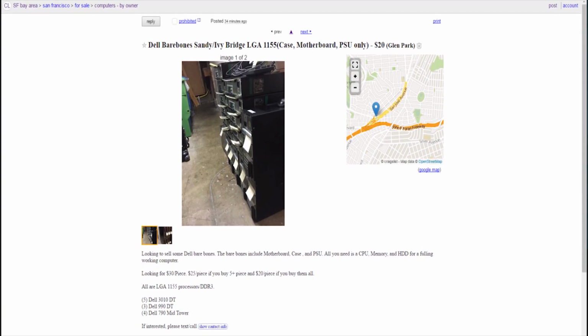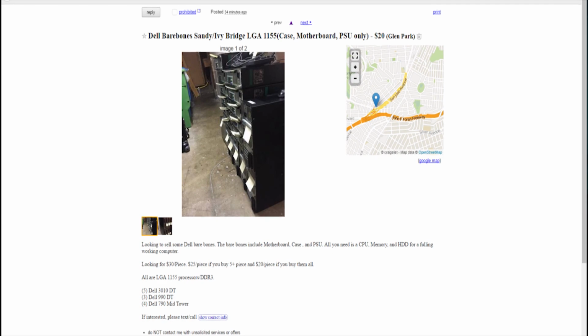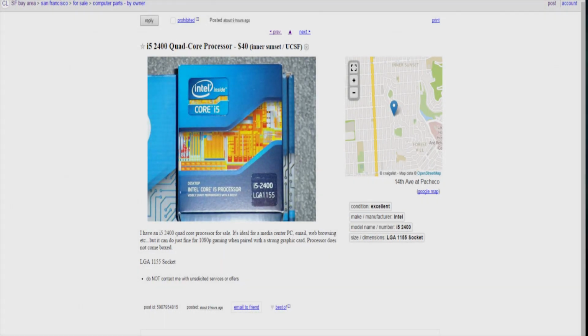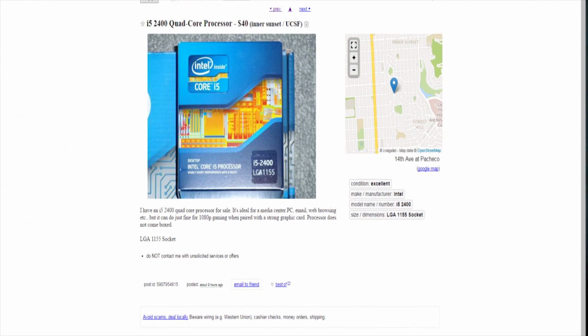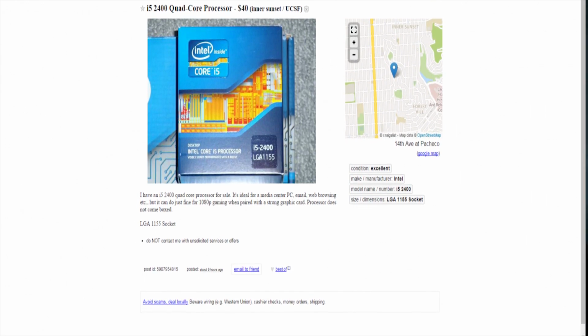Luckily, I found a posting for an old Dell Optiplex 790 mid-tower that wasn't a proprietary form factor motherboard, that was fully functioning for $30. However, instead of going for an Intel Core i3-2100, we're moving up to a quad core with an Intel Core i5-2400, priced at $40. And with that being said, let's get back to the build.